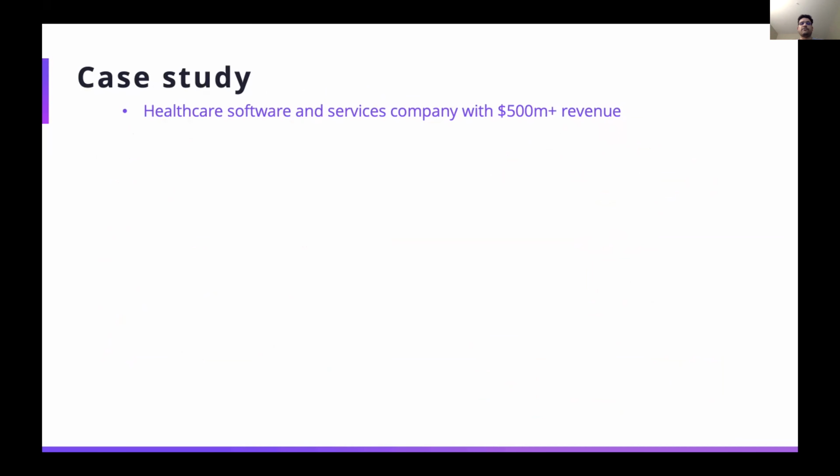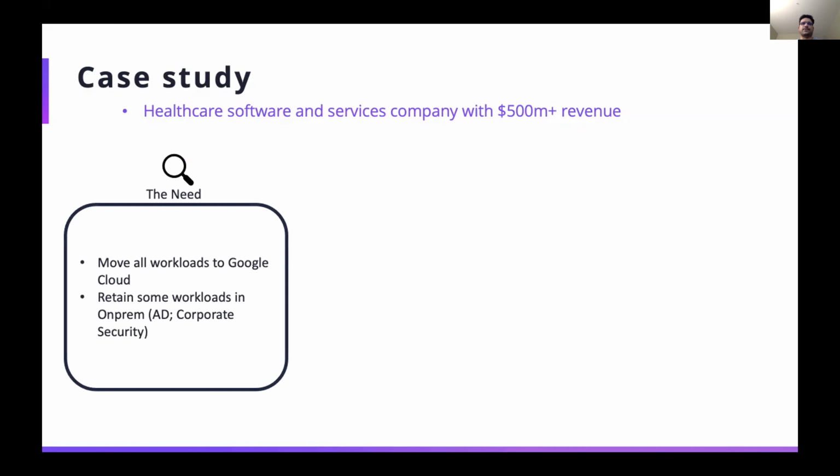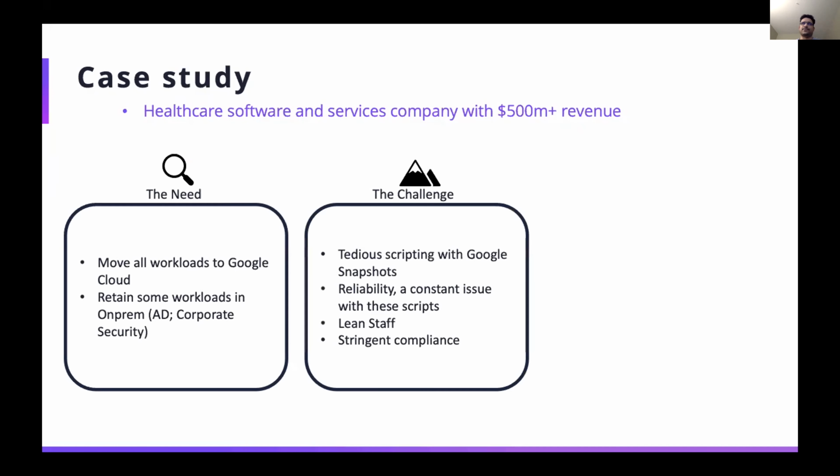So the first company is a healthcare software and services company with more than 500 million per year revenue. And they had this huge challenge, right? When they reached out to us, they were in the process of moving their on-prem workloads to Google Cloud. And they wanted to retain maybe 10 to 15% or 20% of their workloads within their on-prem infrastructure. So they had the following challenges.